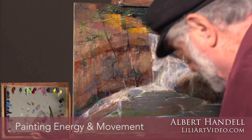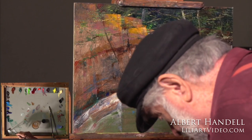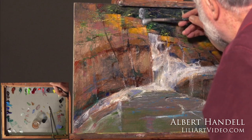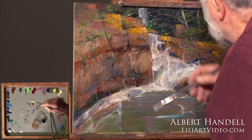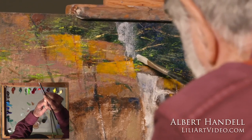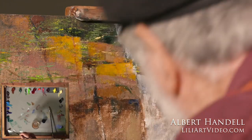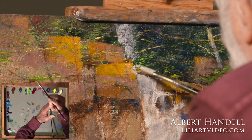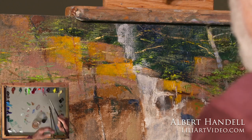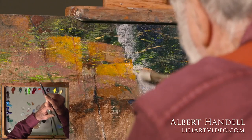Okay. Water has energy. And let's take this painting and, okay. We have a waterfalls. The water creeps through little cracks. Nothing stops it. Nothing stops it. When it hits a high point, it breaks apart and comes back together again. When it has so much energy, it supersedes just about everything.